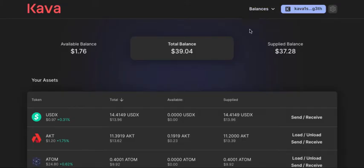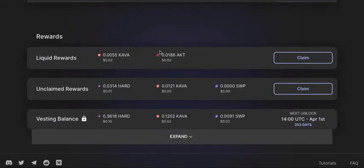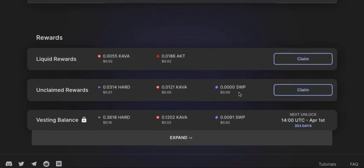And there you have the balances, and we have two kinds of rewards. One are liquid rewards, they are not locked, and then we have unclaimed rewards. If we claim these rewards, they are going to be locked for about 350 days or so. So I'm gonna show you how you can claim both these rewards.